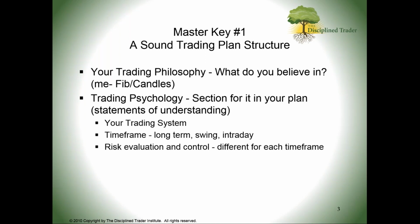Risk evaluation and control, probably the most important part of a trading plan. And it can be different for each time frame. Okay, I won't get into that right now, but risk evaluation and control, very important.